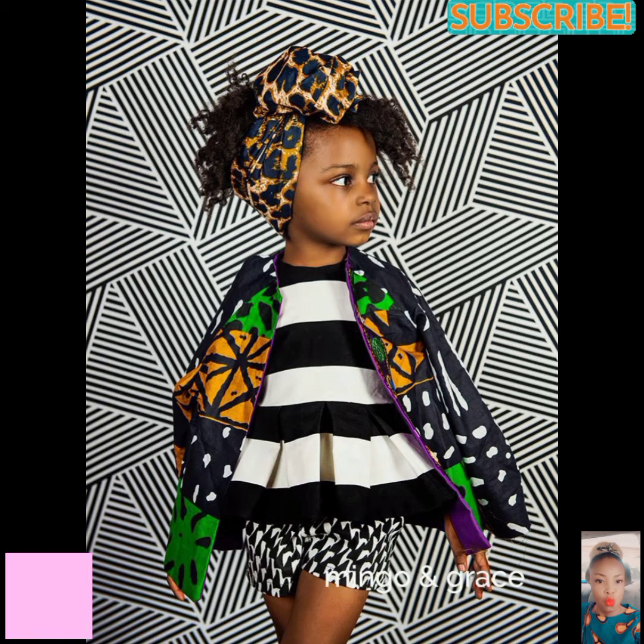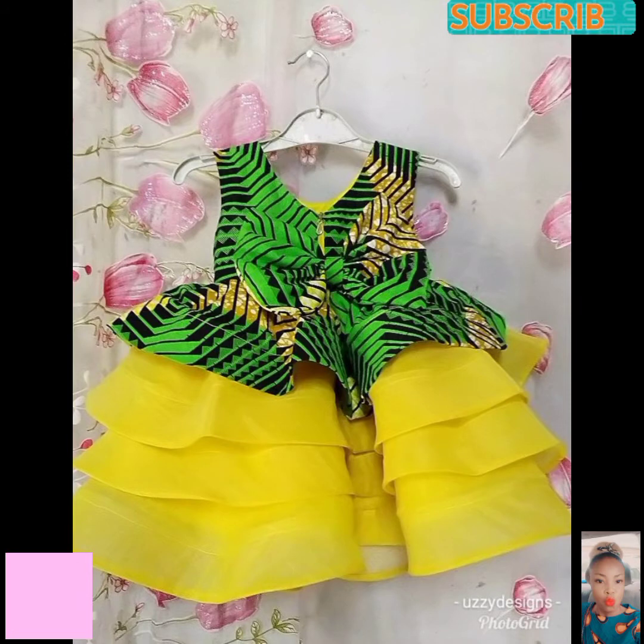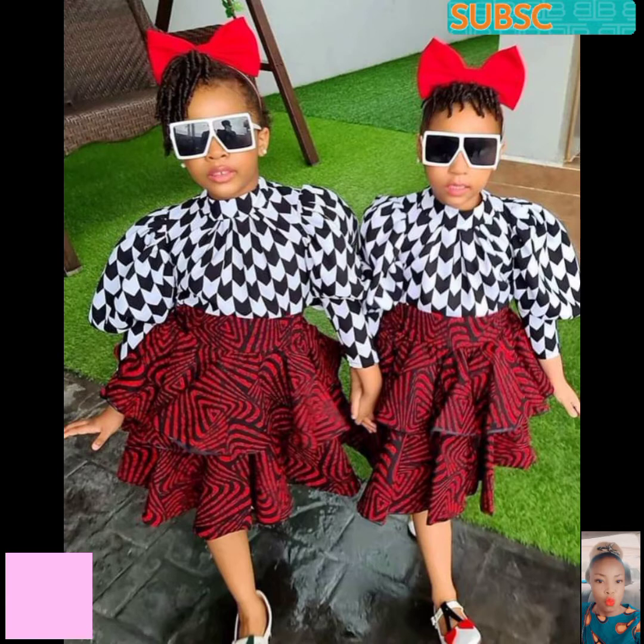And this is another one. This is the jacket of Ankara, which looks like a suit top. Yeah, it looks really, really good. And the baby can actually wear any outfit inside to go with the suit top. And here is another Ankara designed with another fabric as well to give it a beautiful look. Like I said earlier, these are two fabrics, which is the Ankara and another fabric. It looks really, really nice with the combination. This is a very good style for children.